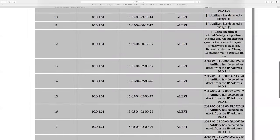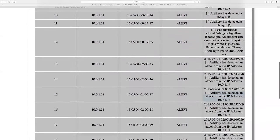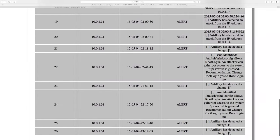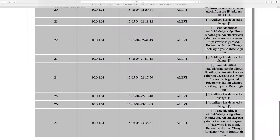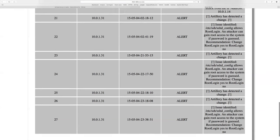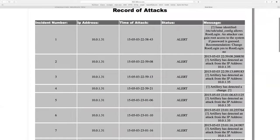Let's see, I tried to brute force SSH a couple times. Oh, there we go. Well, we might be able to get it now. And also, when it first boots up, it'll send a message about some basic security configurations, like root logins, stuff like that. So it'll remind you, hey, this isn't very safe. We'll go back.